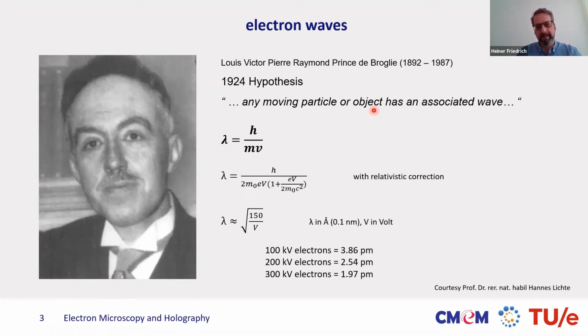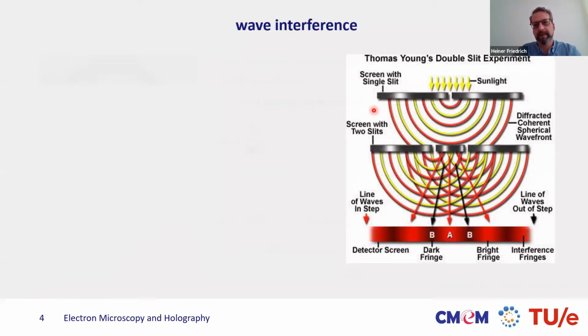So how does it come that electrons are waves? Let me start here with what I guess every one of us had in our education: wave interference, with the beautiful example of the Thomas Young double-slit experiment. By having sunlight passing through a first aperture, we're creating a radially symmetric wave, which, when it then transmits through a double slit, creates this beautiful interference pattern, composed of bright stripes where we have constructive interference and dark fringes of destructive interference.